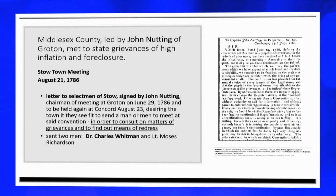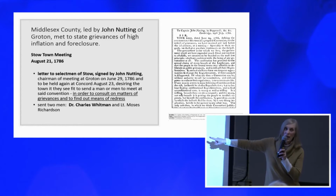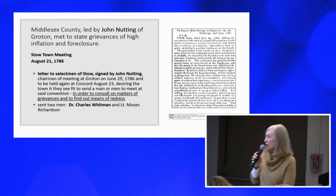We have a problem still in Stowe and in Massachusetts, in Middlesex County. Because we are under Articles of Confederation, we are just trying to figure it out just for Massachusetts, and we have high grievances for the inflation, and we have foreclosures. John Nutting of Groton called a meeting for people in Middlesex County to go to Concord to discuss these grievances. And we sent Dr. Charles Whitman and Lieutenant Moses Richardson. What is very interesting is this made the news for this meeting in Philadelphia. So people are watching around our Confederate states what is going on here in Massachusetts.